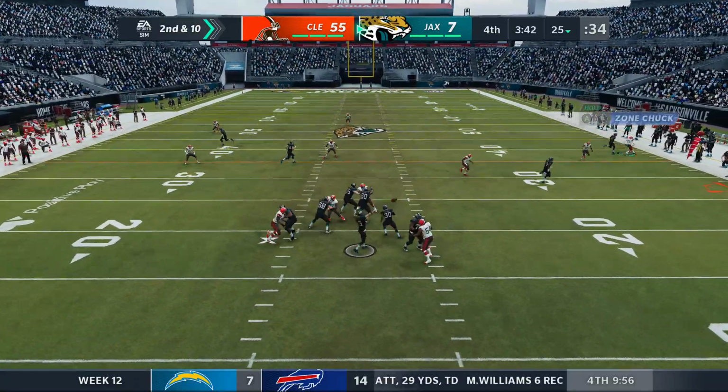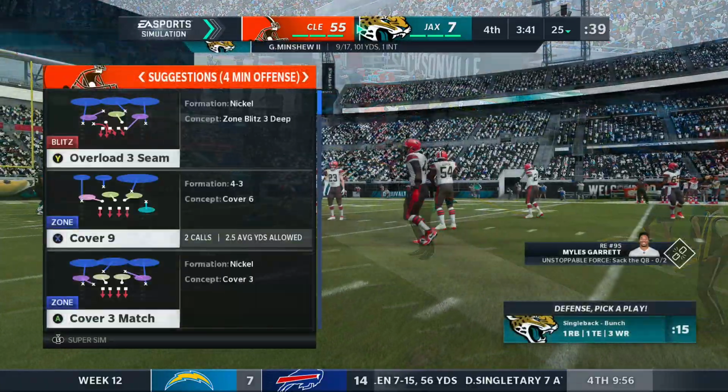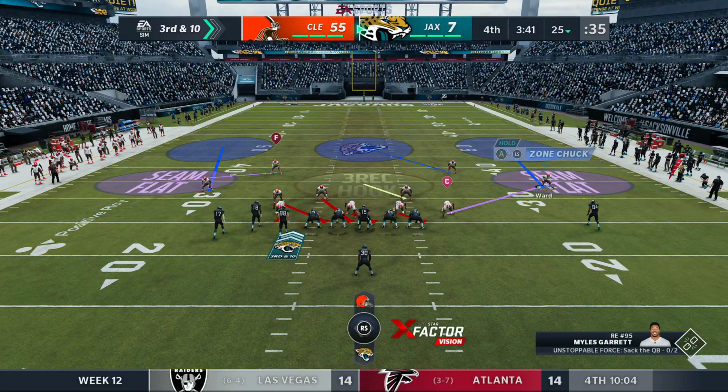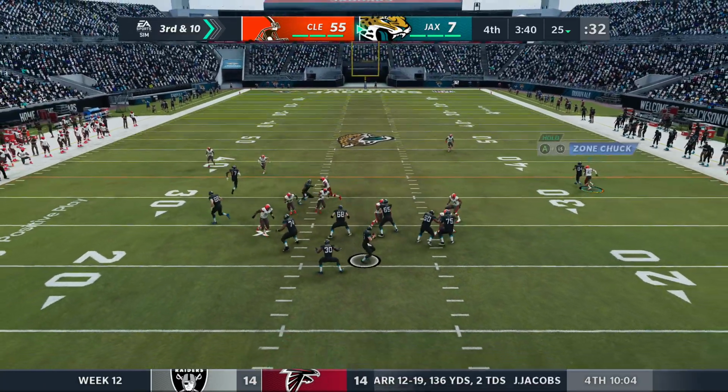Minshew sets to throw. And this will be incomplete. Chris Conley, the intended receiver. And that'll make it 3rd down. The Jaguars on 3rd down, they're struggling, 0 for 6 thus far. This is 3rd and 10.